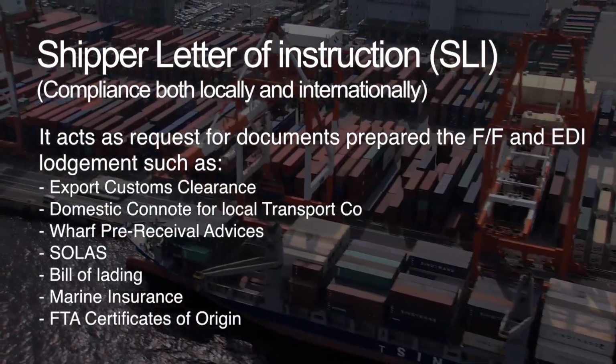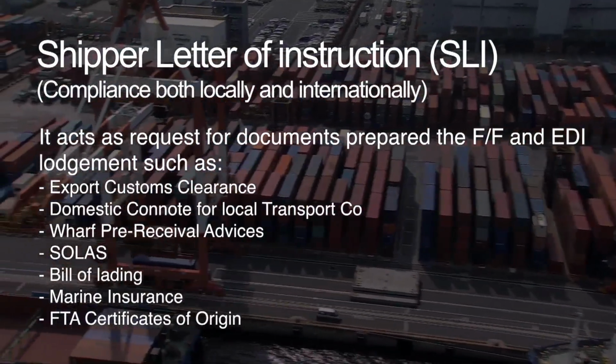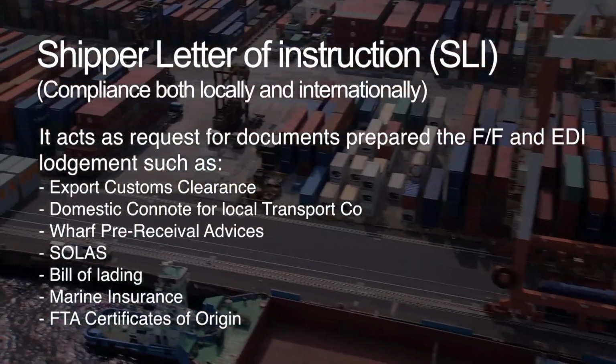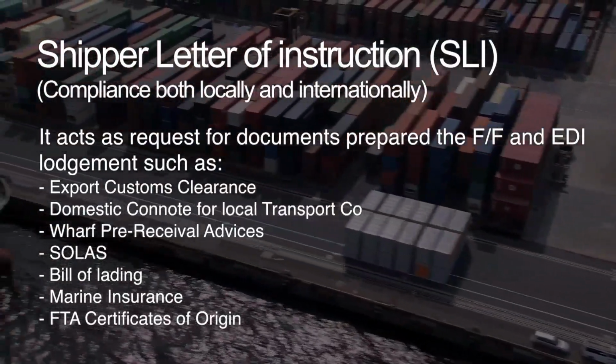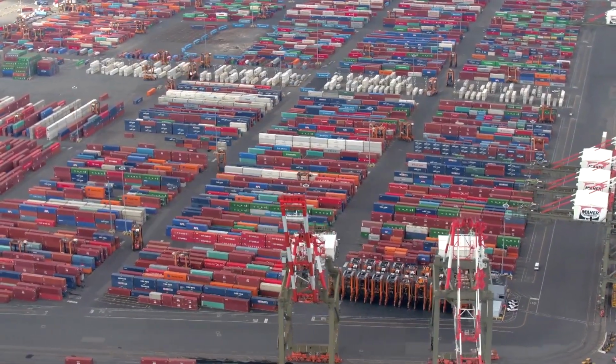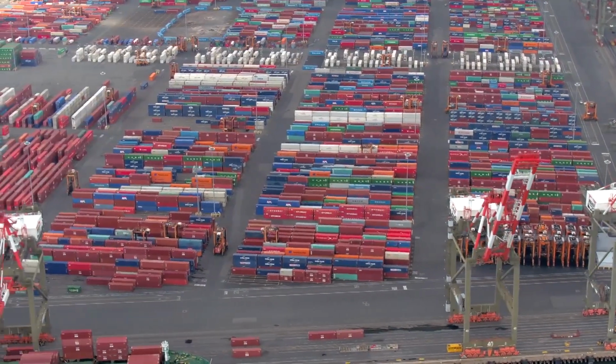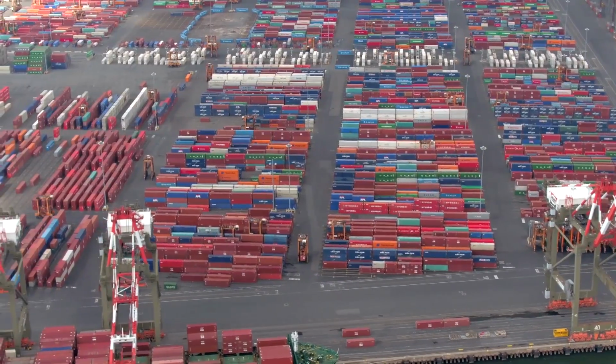In addition, it also assists in the preparation of marine insurance declarations, and if required, it allows us to prepare the necessary certificates of origin for compliancy with free trade agreements, because it'll also stipulate the country of origin of the product. So it's almost like a master template of the shipment's information. So from there, we can take information from each section to be able to comply with the different requirements here to prepare the necessary documents for whatever entity. So a shipper's letter of instruction is a written record by the shipper to declare certain information, and it has now become an industry standard that every freight forwarder will require that document to undertake tasks and responsibilities.